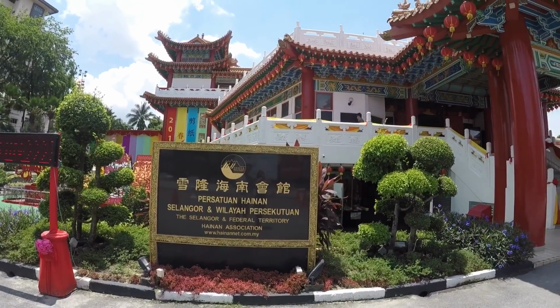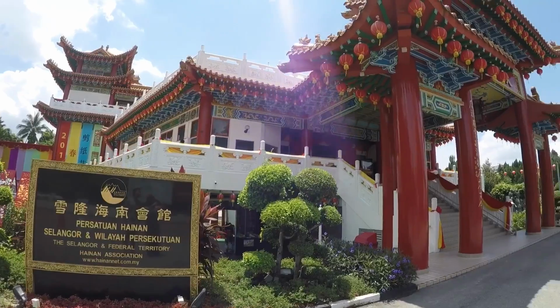Temple set up by the Hainanese Association of Kuala Lumpur in Kuala Lumpur.